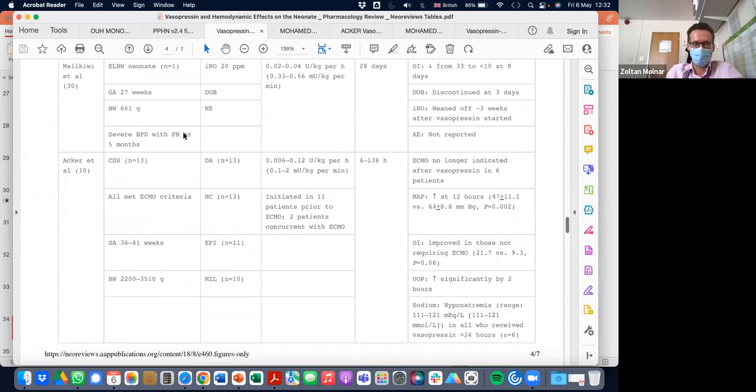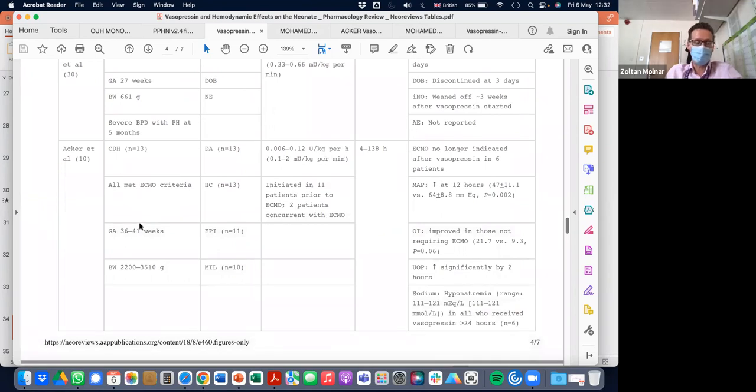And this is the paper which was also something which puzzled me, because we had discussions about left ventricular issues and obviously the significance of that, especially in CDH, the early phase. So I was always a bit wary about starting anything vasoconstrictor in diaphragmatic hernia in the early phase.